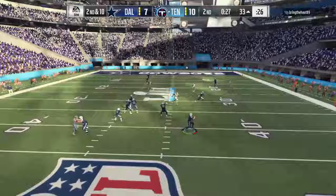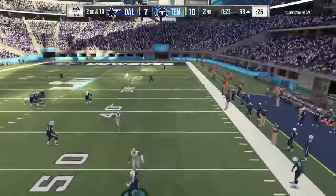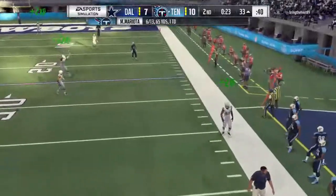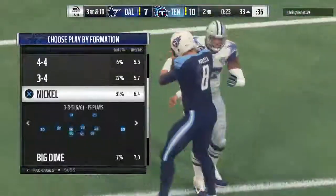Throwing, Mariota, flushed out right. Fights off the defender, escaping the pressure right. And he's just going to get rid of this thing. To no one here, he throws it away, and now it's 3rd.